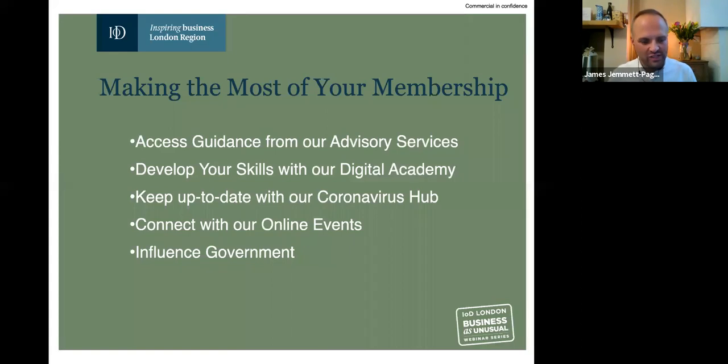There's 2 other services. I'm not going to go into too much detail on them because I know we're constricted on time. That's our legal helpline and our tax helpline. The legal helpline, relatively self-explanatory. They provide free legal advice, both personal and business advice, and a really good first port of call. It's not going to replace your lawyer, but it certainly will reduce the amount of money you have to pay him at the end of the month.